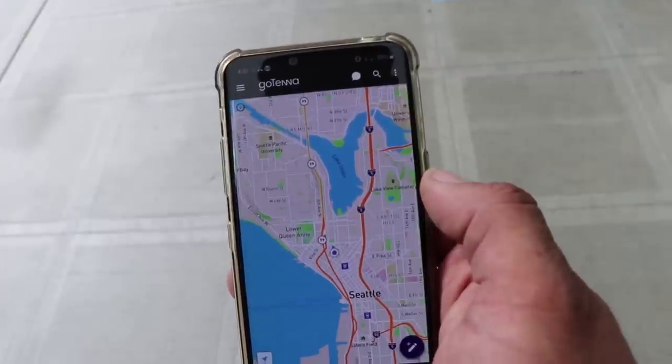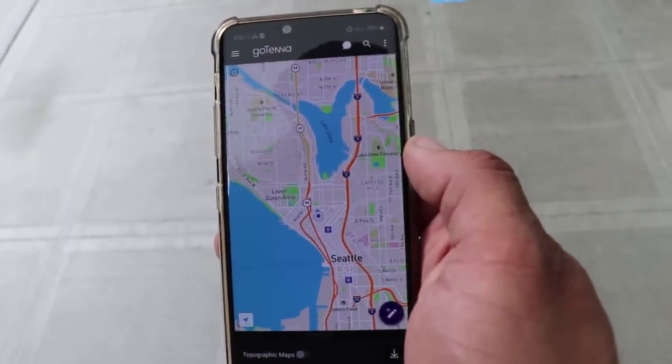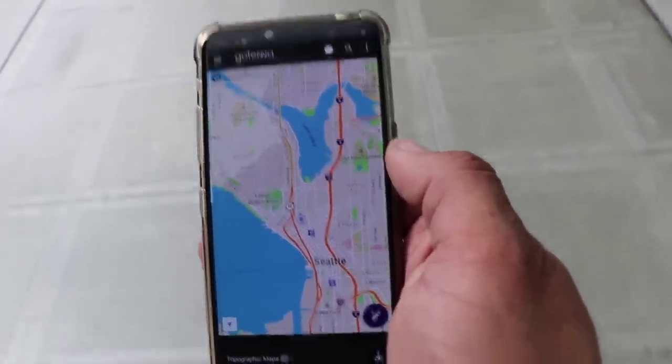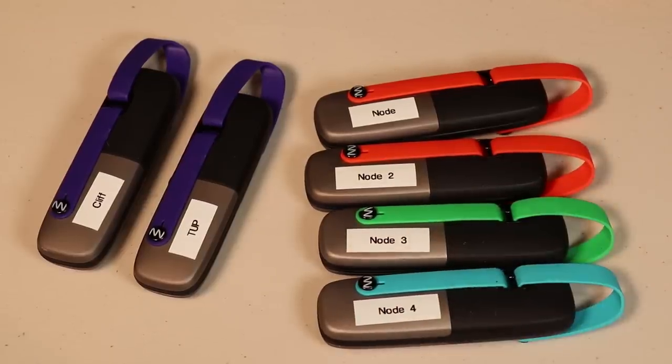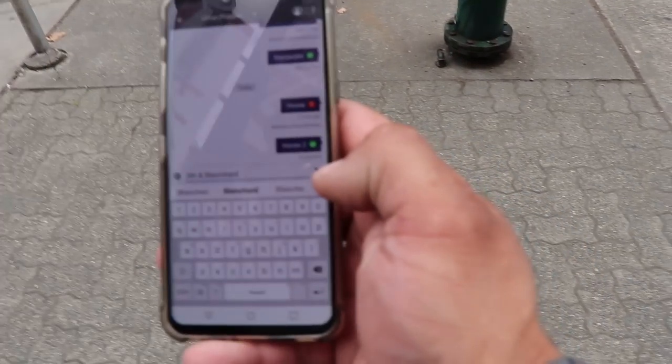The GoTenna app works with your device to enable 100% off-grid messaging, GPS, and other features like push for help. You need to have a GoTenna Mesh device to be able to use this, but I've been liking it over the past year for off-grid communications in an urban environment.